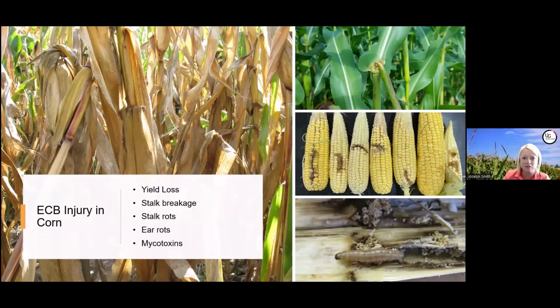It causes a lot of stalk breakage, and stalk rots get into the plant because of the holes that the corn borers make to the outside of the plant. And they even will travel all the way up into the ears of the plant too. And this can result in more mycotoxin issues in the grain.